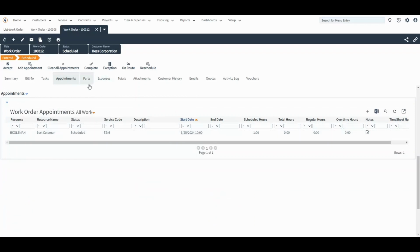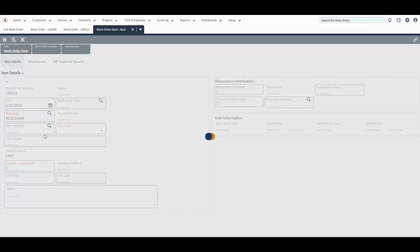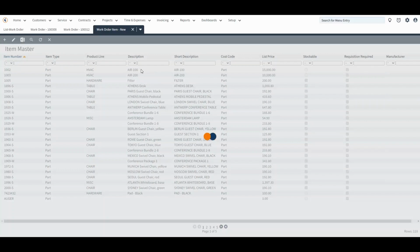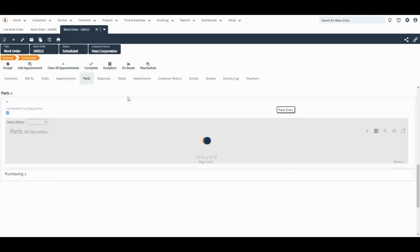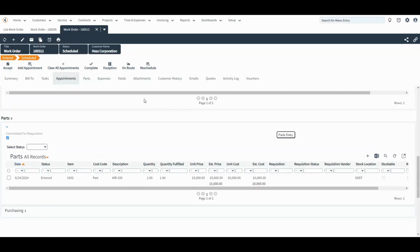Since we like our techs very much, we're going to try to make their job as easy as possible. So in this one example, I am going to add one part. So we can do a lookup on our item master, choose the part that we're installing or replacing. It automatically pulls in the unit cost and the unit price from the item master. I am going to disable the purchase order on this one as I do not want to create a purchase order. Hit save and close. And this has added the item to the work order.